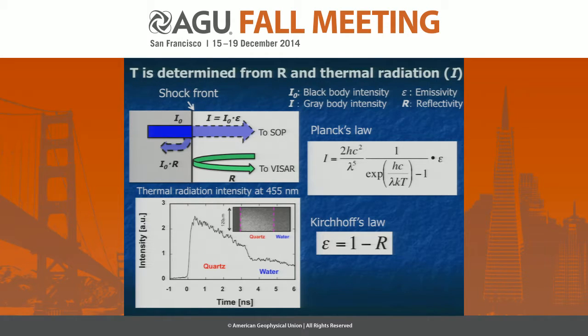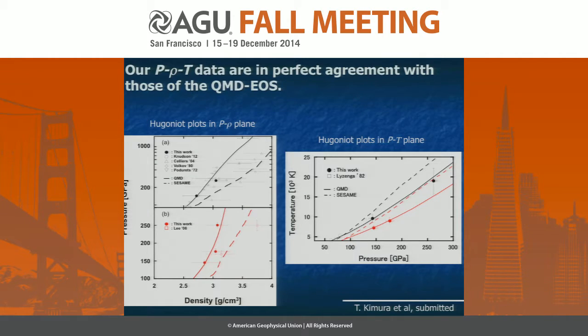So this figure shows the time record of the thermal radiation intensity when the shock transits into the water. The intensity rapidly decreases, like this, and by using this intensity and the reflectivity, we determine the temperature. Here are the results from the shock experiments.